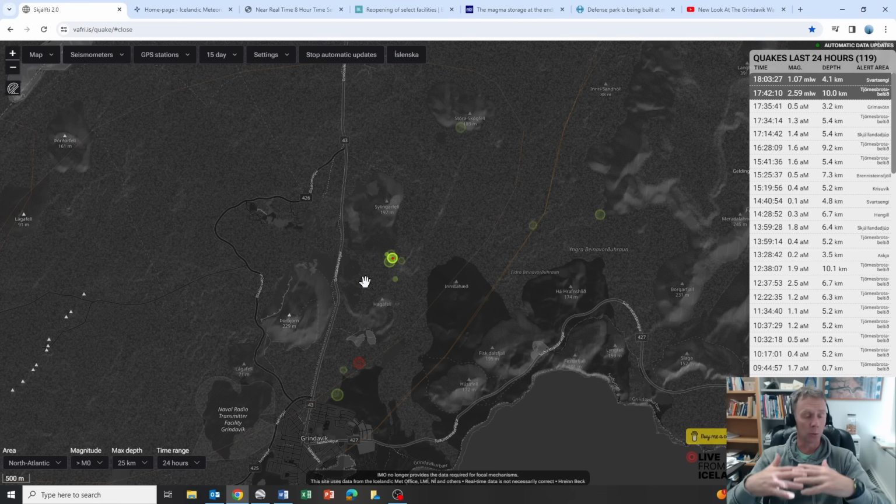Doesn't appear to be, because we're still seeing uplift. So that uplift is a good sign that the magma is still being pumped into the system. When we see it slow down a little bit, is that just the crust not bending and deforming as much, or is that the magma supply waning a little bit? Those are all big questions that hopefully we might be able to address.